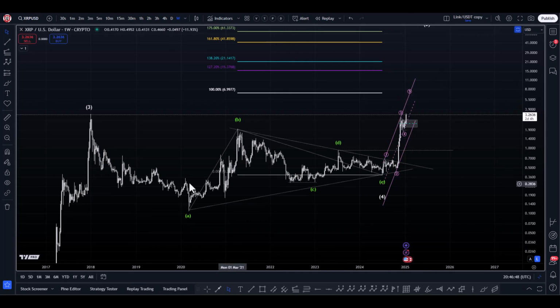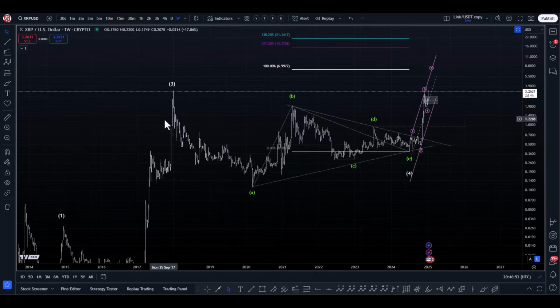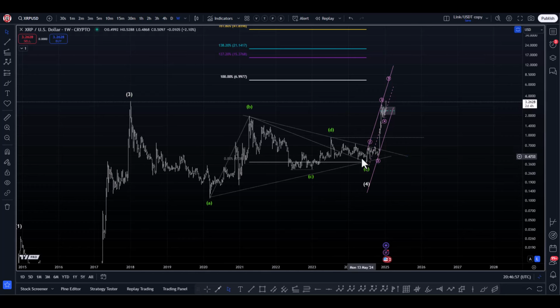So again, do we move in 5s and 3s? Triangle being the wild card in there. It's hard to argue with it. And then we come out. Now here's again, in log scale, if I take the length from A to B and project from the 4, okay, that's a reasonable target.